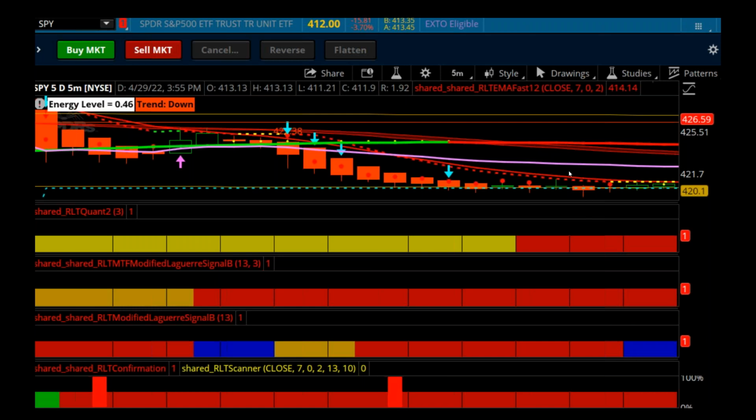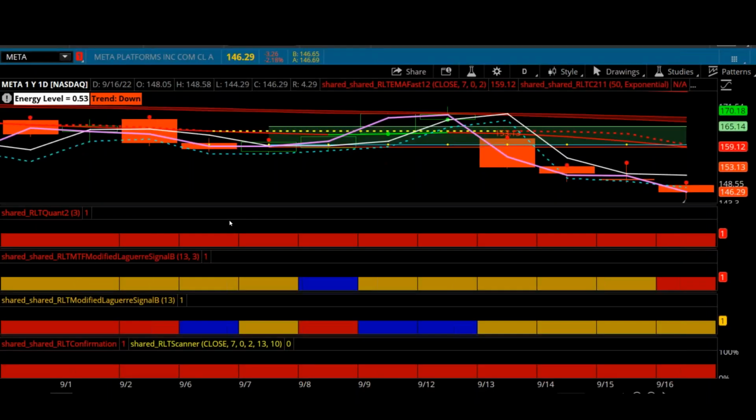You notice it went blue over here. You don't really want to stay in when you're not getting any kind of momentum once the momentum wanes. But again, the compass system was telling you sell, sell, sell on this stuff.